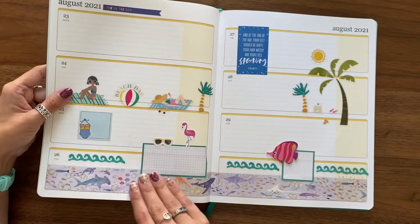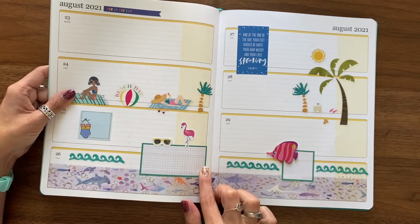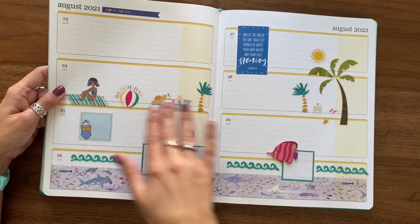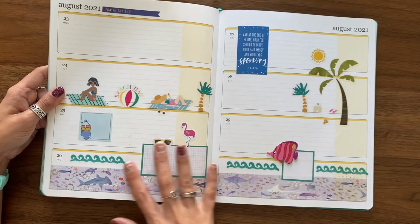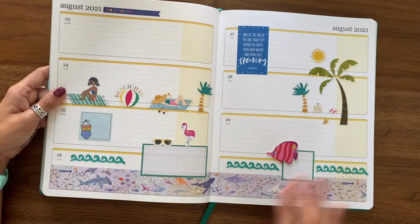Then I did this. It's supposed to be an ocean spread, so here's the ocean down here. I kind of played with the idea of here's what's in the ocean, here's what would be at the beach. I do really, really enjoy this. Fun in the sun. I wish I had gotten to use this spread, but it's okay. It still brought me joy to create it.